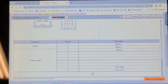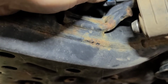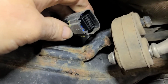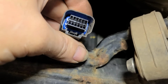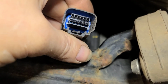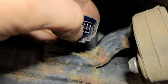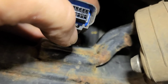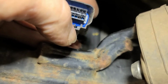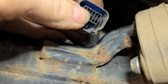So let's see if there's a way to tell which one of those connectors it is. There's a white secondary lock you need to pry out of the connector, and then push this release tab and pull on the connector. So there's 8 potential terminals in this thing, but there's only 3 in the top left and 1 in the bottom, second one from the right on the bottom. It's hard to tell, but those are definitely terminals in there, those top 3.